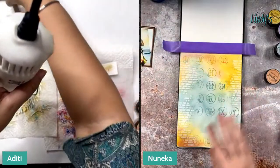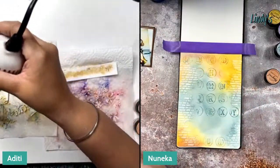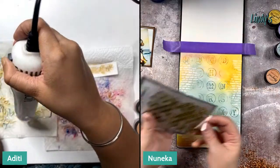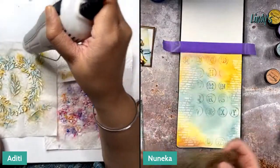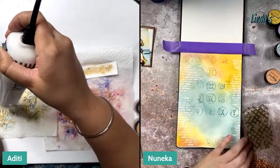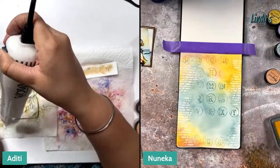Okay, so we need more. Give me more. So this is one of my stamps I designed for Funky Fossil, and I'm going to use it to make that same thing on the background.